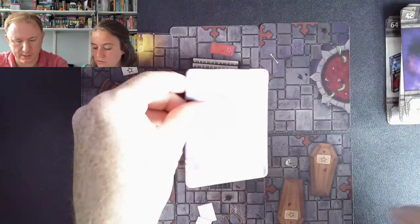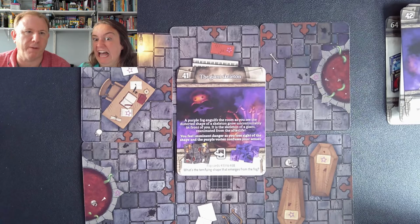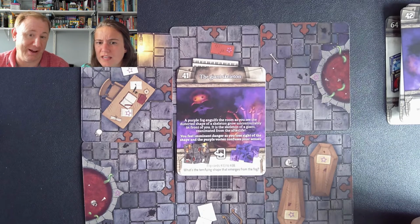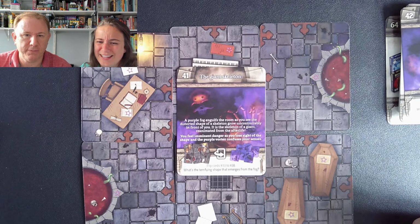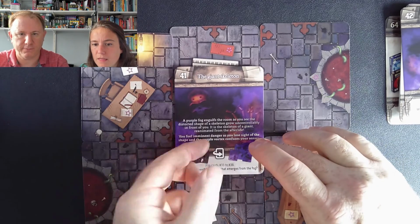The giant skeleton. Okay. A purple fog engulfs the room as you see the distorted shape of a skeleton grow uncontrollably in front of you. It is the skeleton of a giant, reanimated from the afterlife. There was a reference to a giant in the book. Oh, was there? Yeah, you feel imminent danger. Now you do. Now you feel imminent danger, as you lose sight of the shape and the purple vortex confuses your senses. Okay, so the purple vortex was on the other side. What's the terrifying shape that emerges from the fog?